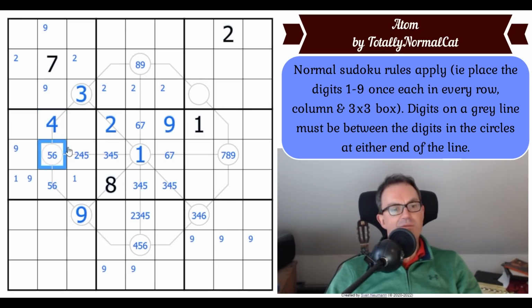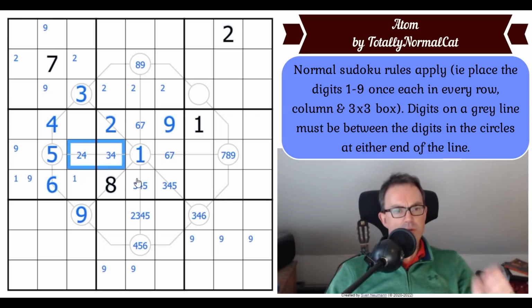And now this, look, watch this. This can't be 6 now, because if that's 6, that's 5, and this is the minimum, this is the maximum, and 5 misses being between them. So it's got to be the other way round, which is strange. So these are not 5 anymore. Has that done something for us?